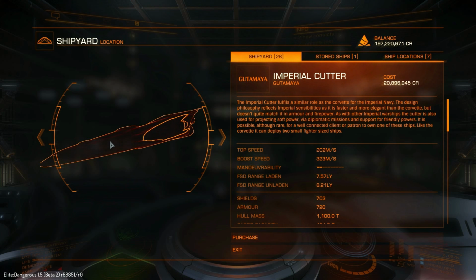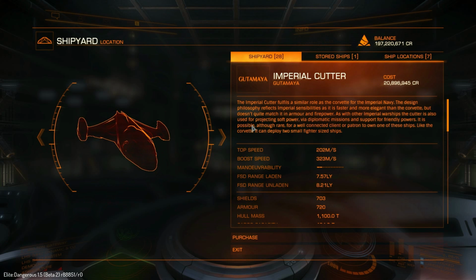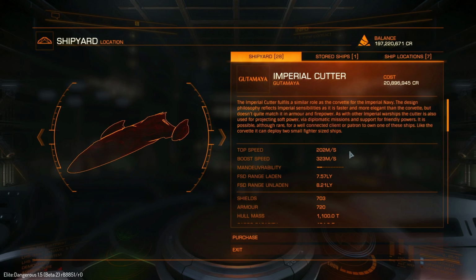Because I do think that this ship is, at the moment, a little bit more powerful than it really should be. At least from what its description says. It says that it doesn't have as much firepower and doesn't have as much armour as the Corvette, and yet it has more. So that just doesn't add up to me. But anyway, that's getting off topic.